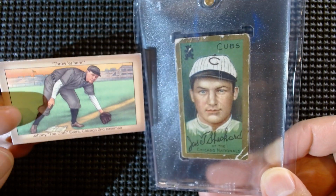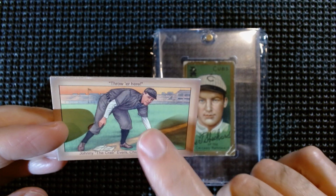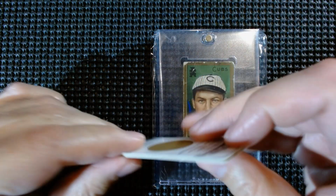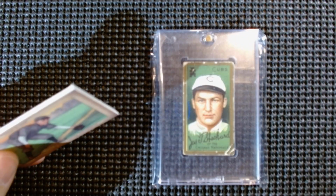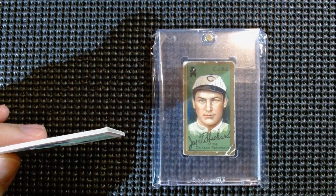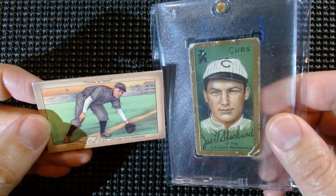So these are players, you know, like this guy played with him, and I don't know if Evers or Chance was the coach or manager, but you know. But they're super thick stock, folks. Super thick stock, as opposed to modern Allen and Ginter. But nevertheless, there's a couple Cubbies that were teammates.